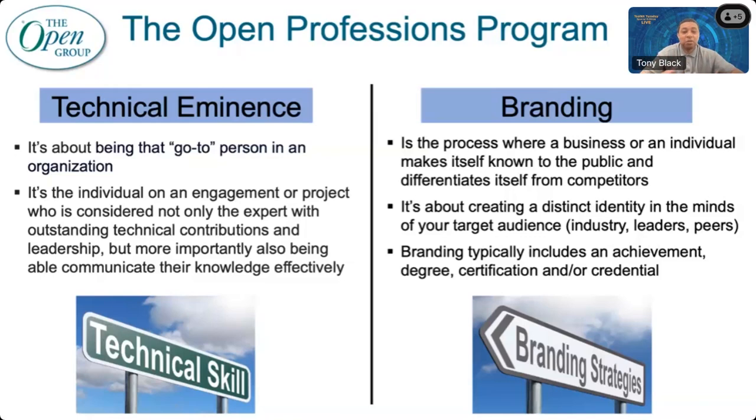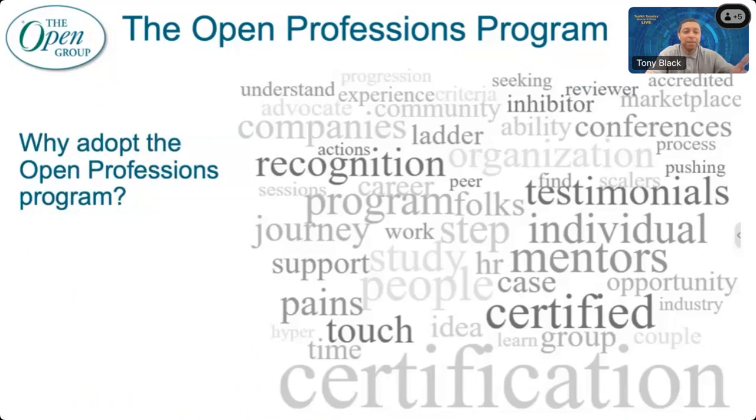So when you think about the Open Professions Program, think about increasing your technical eminence and growing your personal branding. And again, these are things that you can control. And as you think about them, keep in mind, these are things that you want to toy with when trying to understand and make that decision. Why should I adopt the Open Professions Program? What will this do for me? And how can I actually navigate and guide this to where it's going to make sense for me?